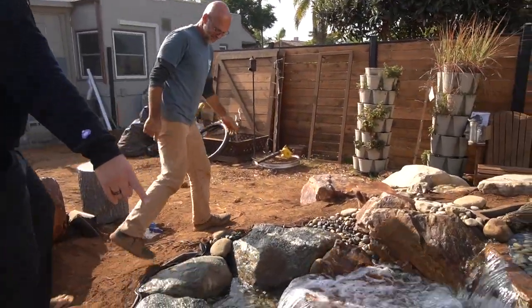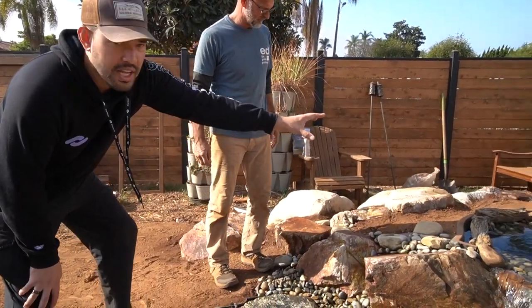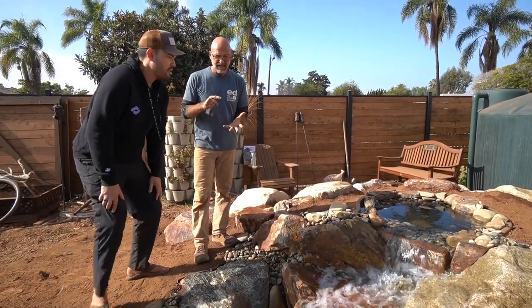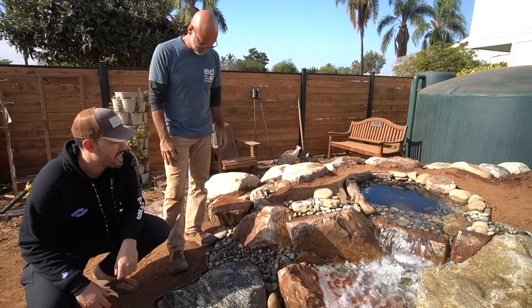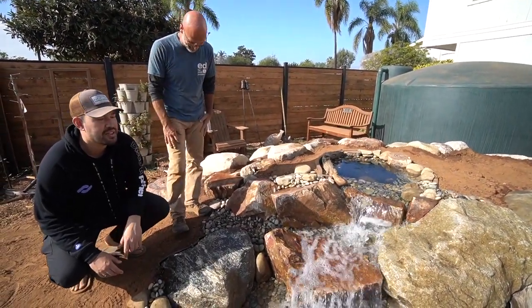Almost a triple with this little brook here. Exactly, yes. So here's the biofilter. It's got the bioballs in there. Yeah, the filter media to pull out sediments, and then it's also home to all the microorganisms. Right, look how naturally this thing cascades. It looks like all these rocks were here for, you know, thousands of years.